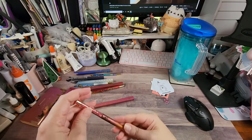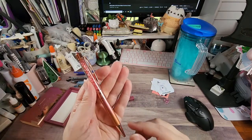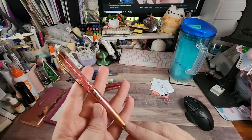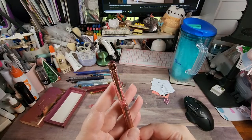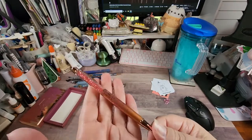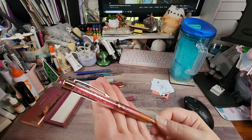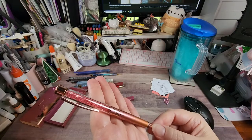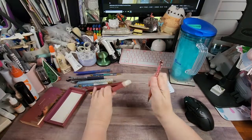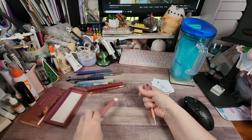This one's gorgeous. So this is an ombre effect as well. We have more of a pink up top and it fades down into kind of an orange here towards the bottom. And it's really hard for me to share the design on here. It's beautiful. And then we have pink gems and pink on top. All right. So those are all from the City Pop.